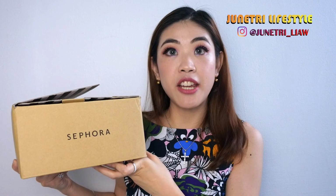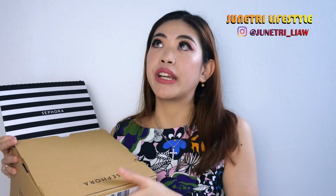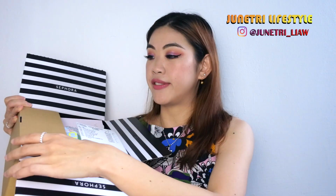Alright, the first package here is from Sephora. This is something that I got during the 20% sale that time. I have a lot of skincare because I want more skincare than makeup nowadays, as I feel that I couldn't even finish makeup at all. When I keep on buying makeup products, they just expire and I've never been able to finish them. So I love to stock myself up with skincare instead of makeup nowadays.